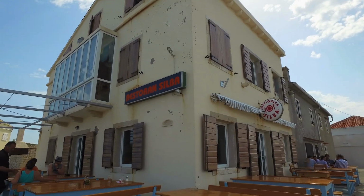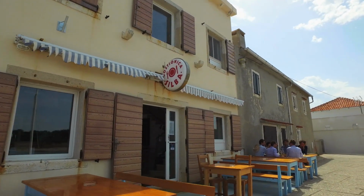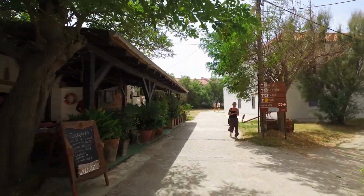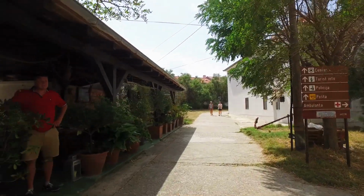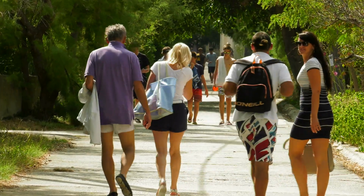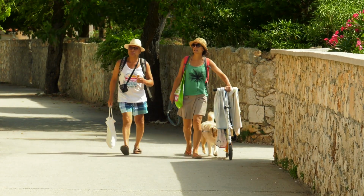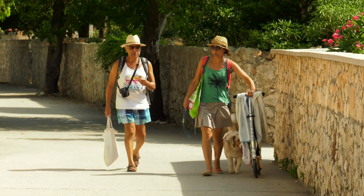Today's most popular industry on the island is tourism, with an ever-expanding number of small producers of cheese and wines, and a flourishing production of health and beauty products based on natural ingredients. Silba is also called an island of pedestrians, since there are no cars on the island, so it is completely safe for children and pets that can roam around safely.